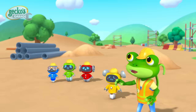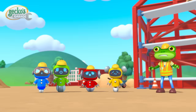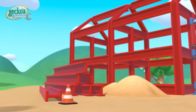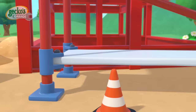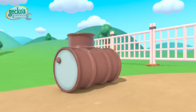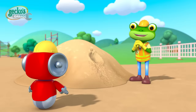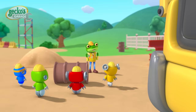Rusty wrenches! Ball is really just a giant rubber bouncy ball. Let's catch that ball. You're okay. And you've even given me an idea, Red. Don't worry, Eric. You can catch that ball.